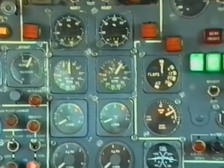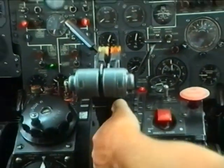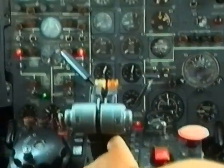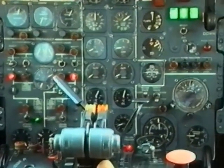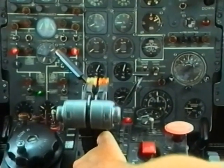Monarch 3131, number 1, is cleared to land runway 23, surface wind 180, less than 5 knots. Roger, clear to land runway 23, Monarch 3131.